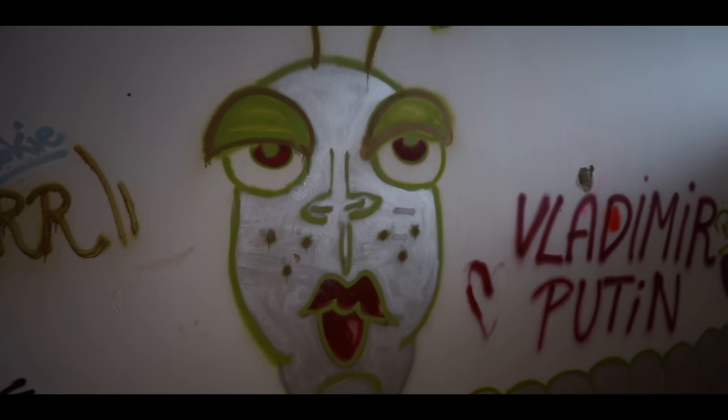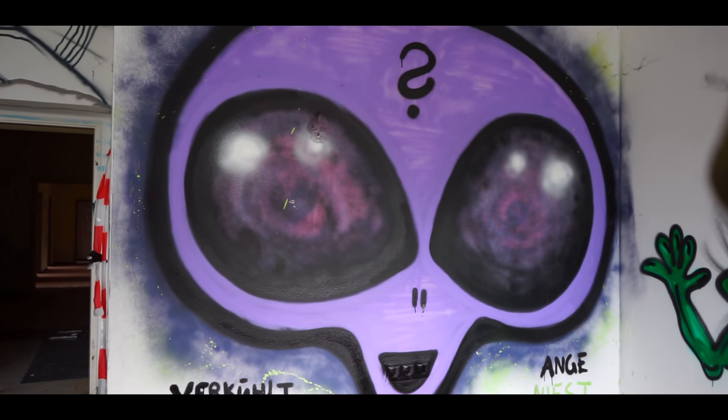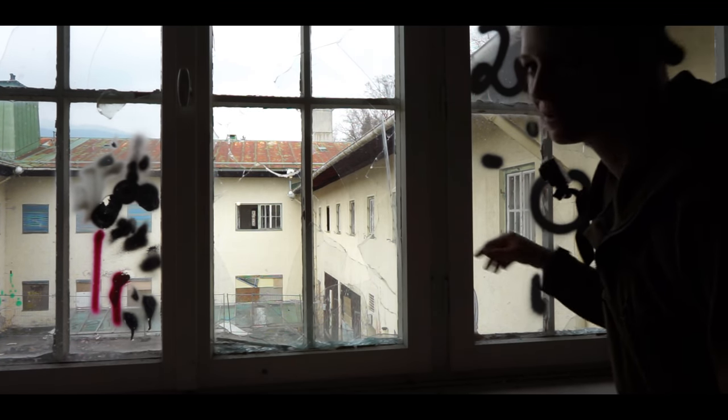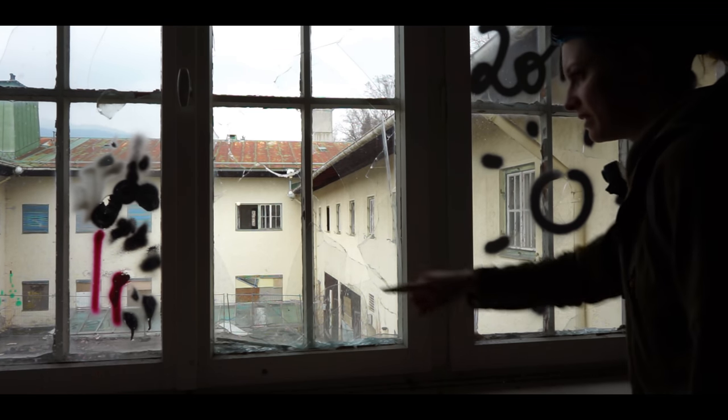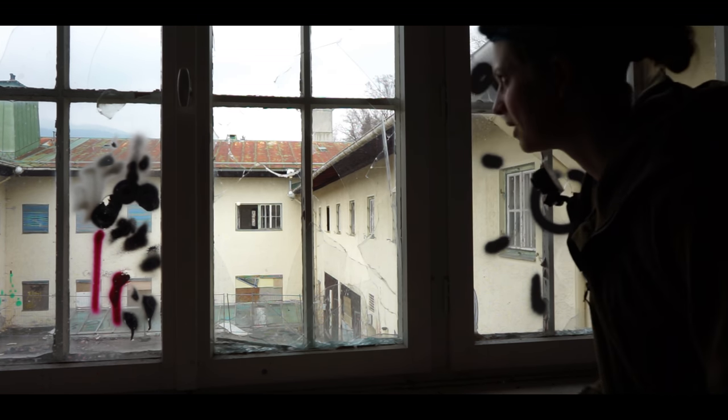We both make the decision not to walk up the stairs because the floor upstairs in this part is not in such a good condition. So we don't want to risk something. From this window we can see the place where we go inside this building. There are the stairs upstairs.